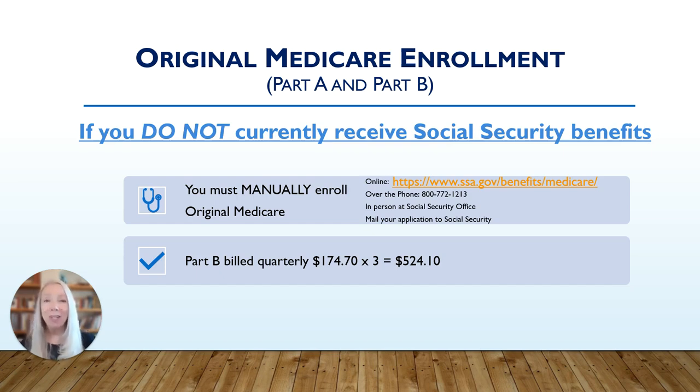So there's not an error. It's still $174.70, but you are billed quarterly. Just understand that so you don't get sticker shock.